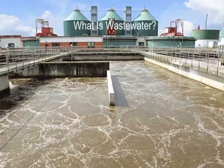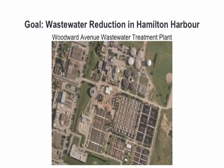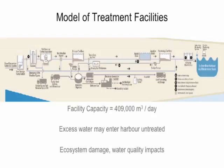Wastewater is any water that has been affected by human influence, such as using the sink, shower, flushing the toilet, etc. Once wastewater has been generated, it goes down the drain to be treated by wastewater treatment facilities. Currently, there are two plants that treat wastewater before it goes into the harbor. The one we are discussing today in Hamilton is the Woodward Avenue site, just past the industrial sector on the waterfront. Why are we trying to reduce our wastewater input if there are facilities in place?